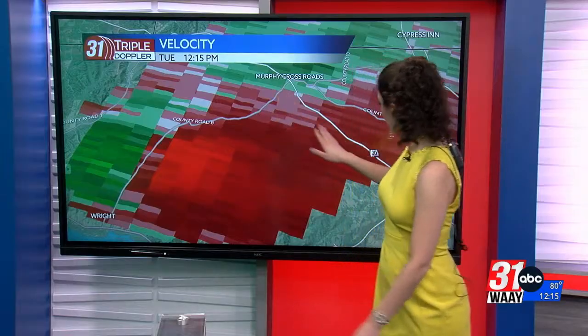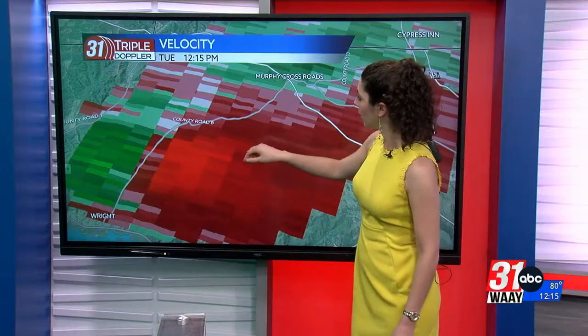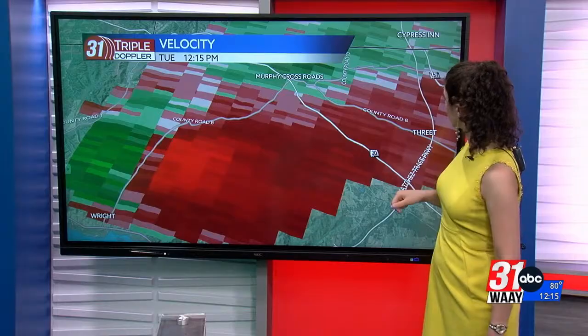It's making its way into Murphy Crossroads any second, tracking north and east. It will cross over 20. It has already crossed over County Road 1. You are not experiencing the strongest portion of it, but if you live just north of Wright and you are crossing over County Road 8, making your way near Murphy Crossroads, County Road 10 into Threet as well, this system is heading to you. It is confirmed on the ground with a tornado in the region.